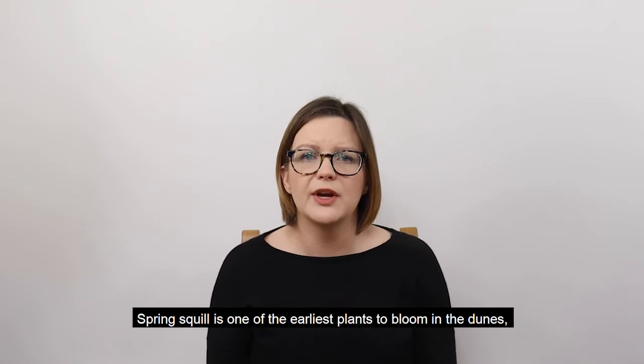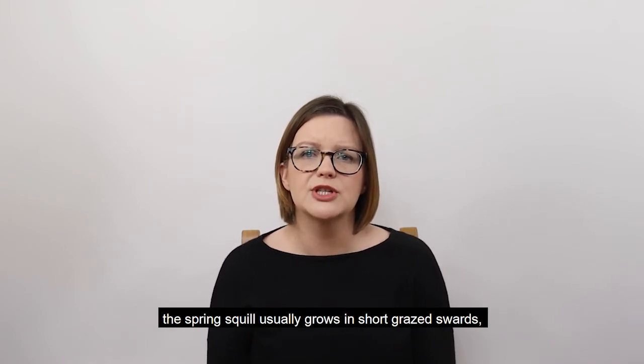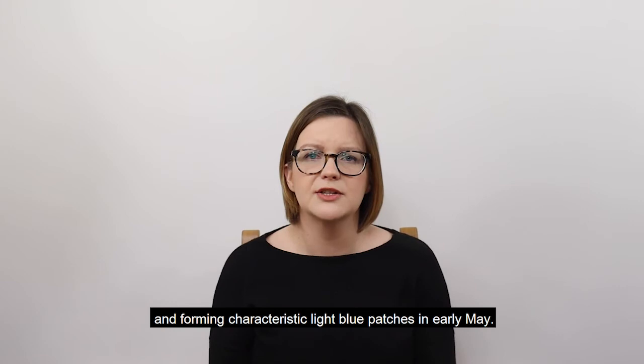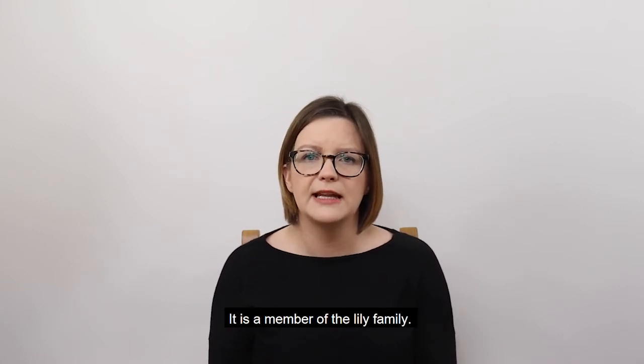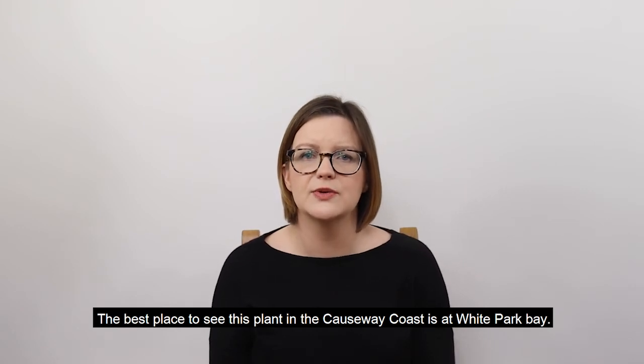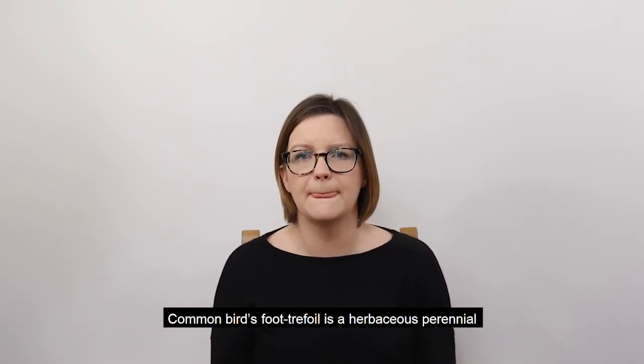Spring squirrel is one of the earliest plants to bloom in the dunes. The spring squirrel usually grows in short grazed swards, sometimes covering large areas of the dunes and forming characteristic light blue patches in early May. It is a member of the lily family. The best place to see this plant in the Causeway Coast is at White Park Bay.